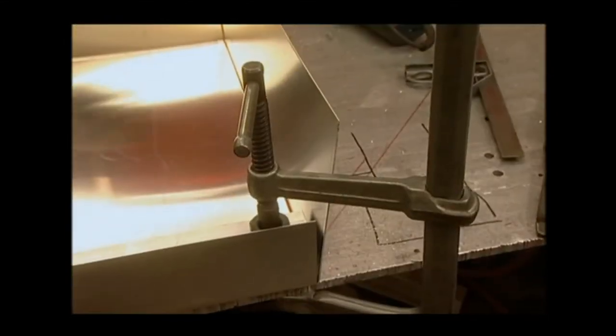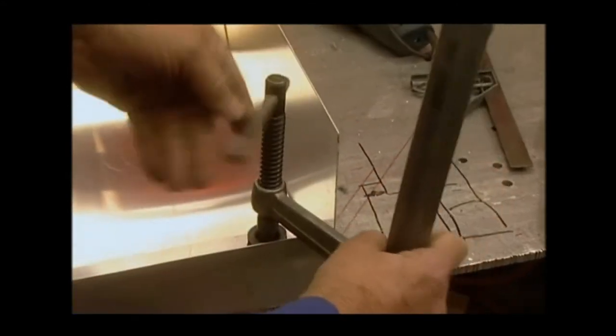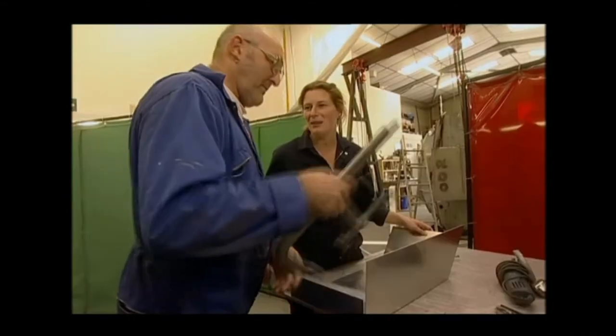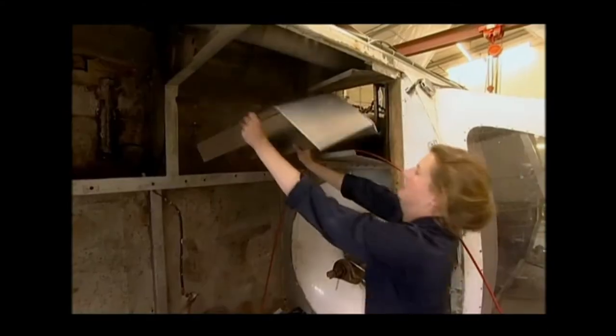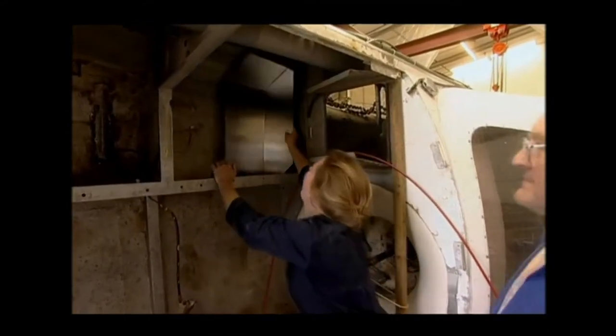I think that'd do. Shall we go and try it then? Yeah. Is the hull as bad as you thought it would be? Worse. Worse. Oh, look at that, that's Keith. Lovely. Good as new. Yeah.